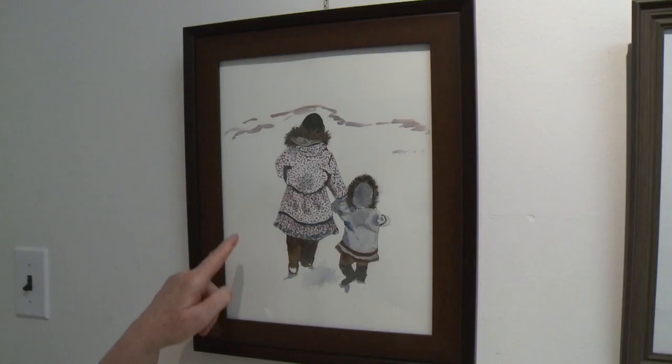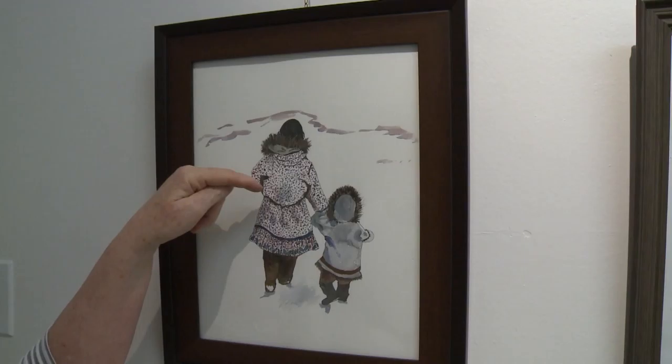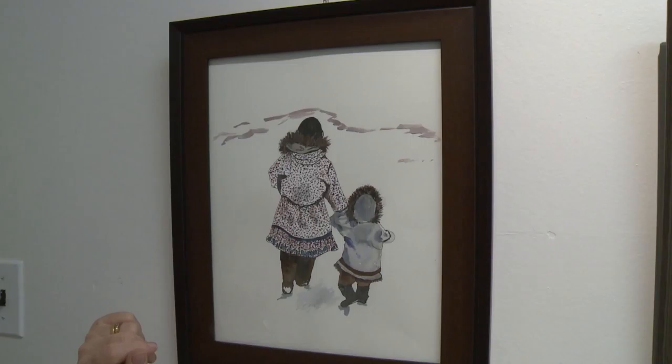It shows an Inuk lady with her child, and she's wearing what they call a summer amauti. And you can see here in the hood, there's a little bulge. That's a little baby that's traveling in there. And they were literally right down inside the hood. In the old days, instead of diapers, they would put moss here.